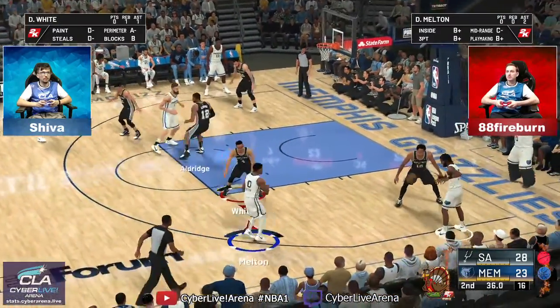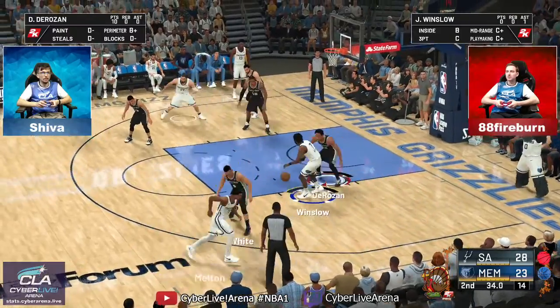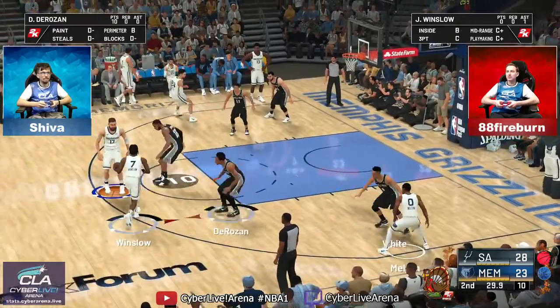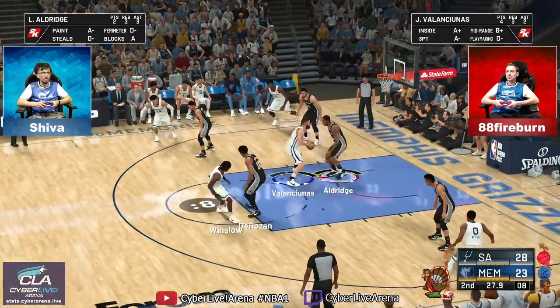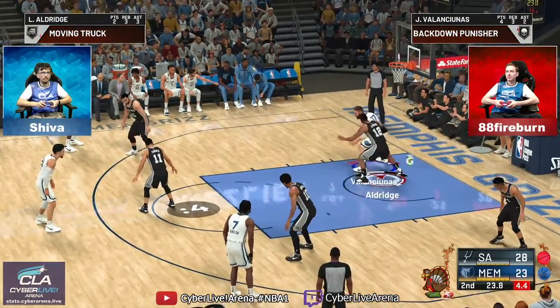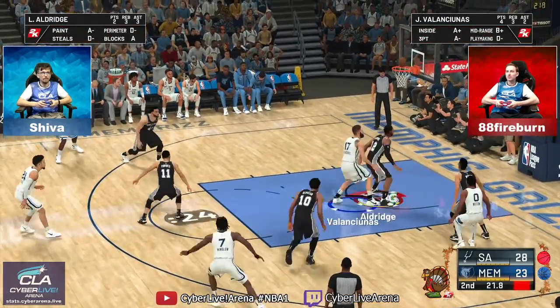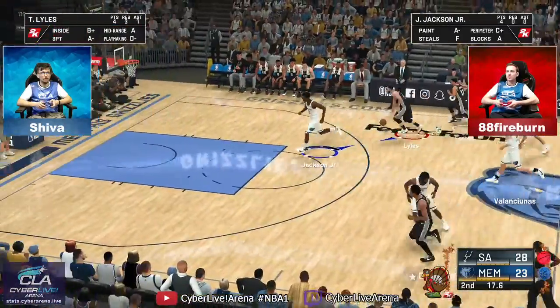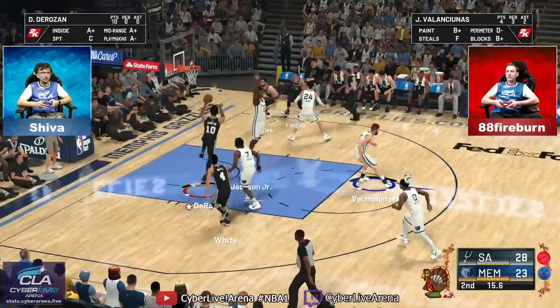Here's Melton on the wing. Winslow. Right wing. Melton passes to Winslow to the middle. 6 on the shot clock. Lets it fly. No good from Valanciunas.